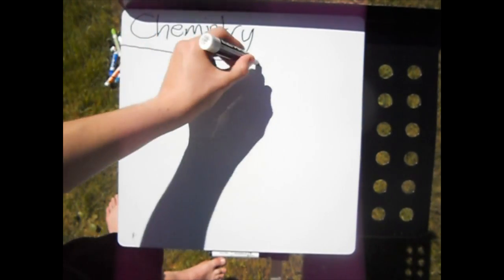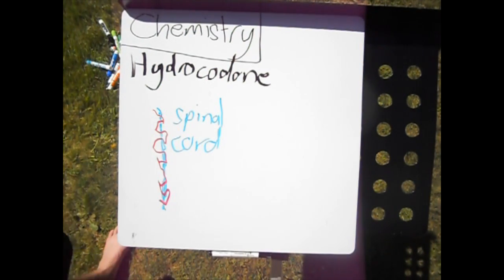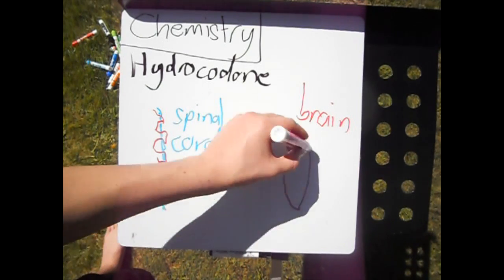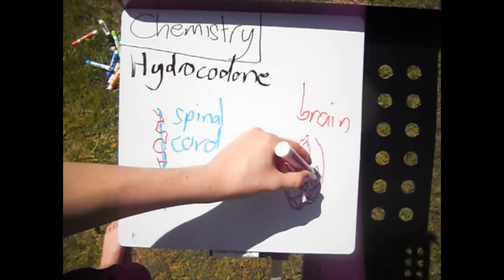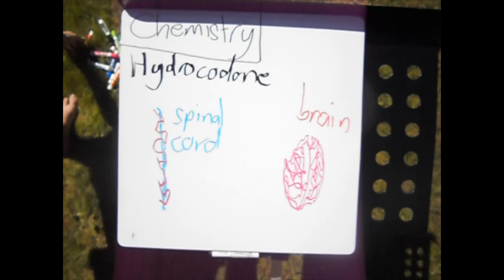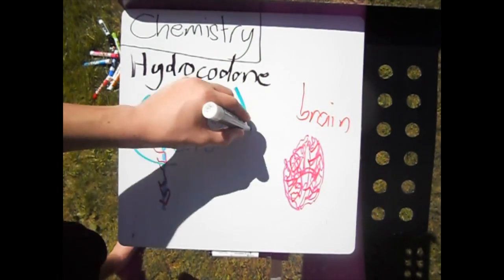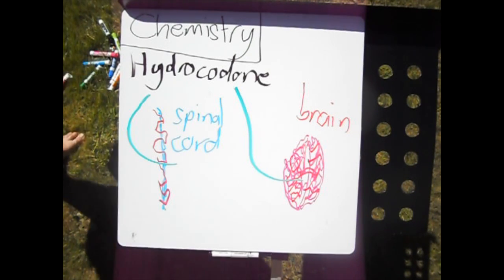So now we have chemistry. The doctors gave me a pill called hydrocodone, which is a semi-synthetic painkiller. The way it kills the pain is it interferes with the pain receptors on your spinal cord and in your brain to make you not feel all the pain you were feeling. And they gave me 150 milligram pills, which the dosage just depends on your height and weight.